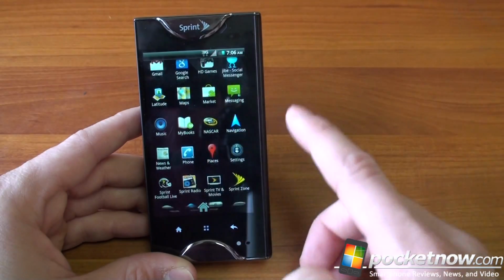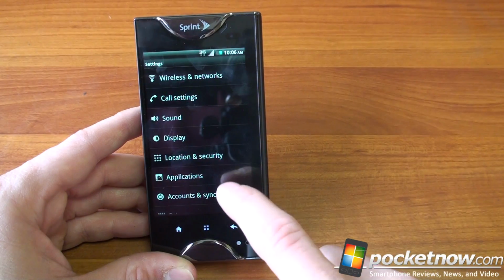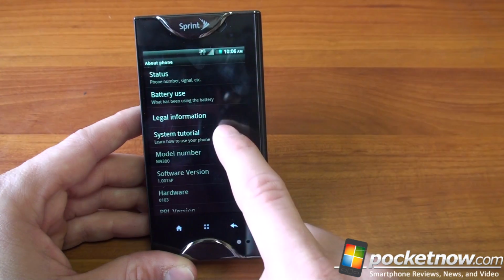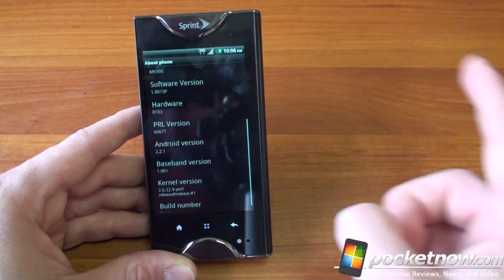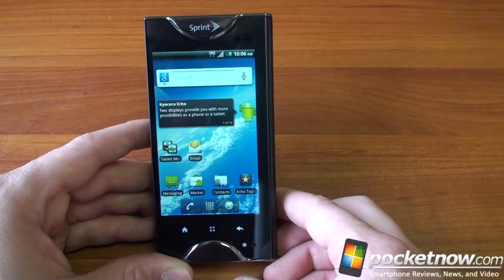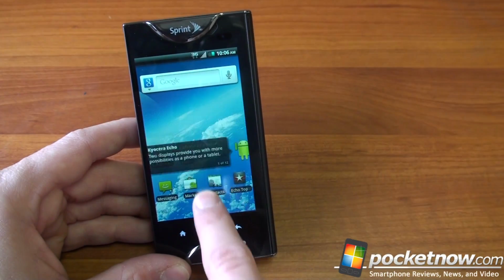Let's dive into settings real quick and take a look at what we have there. We're getting full bars of 3G, which is fantastic. We'll go to About Phone and Software, and we'll see, oh, we're already in software. We'll see that we're running on Froyo, not the newest version of Android, 2.3, but certainly at least we're on Froyo. It's going to remove this widget.